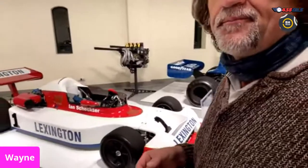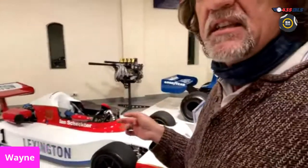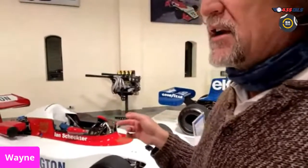Right, this car over here is a March 78. This is a B78. This is a Formula Atlantic. This is a 1600cc BDA. This is a quick little machine. This thing is really, really fast.